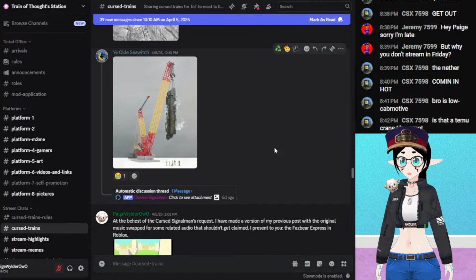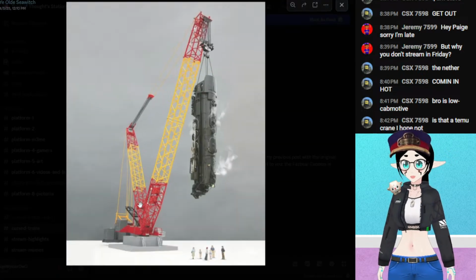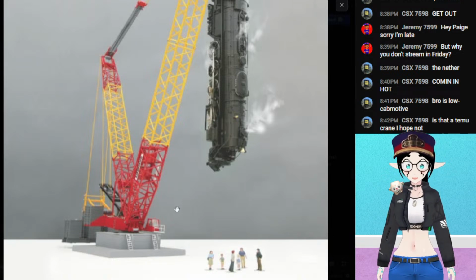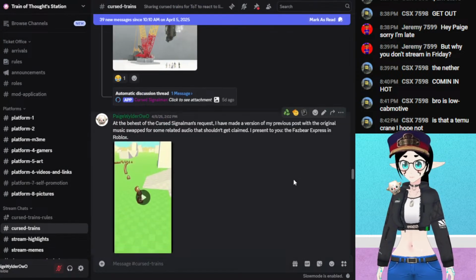Oh, no, no. I certainly hope not. Though I've never seen a crane that's actually mounted to a foundation. Usually these cranes are mobile, whether they have treads or they have wheels with rubberized tires.